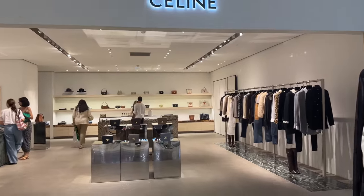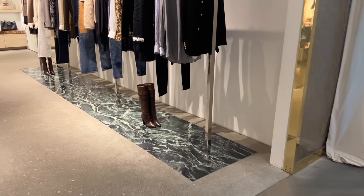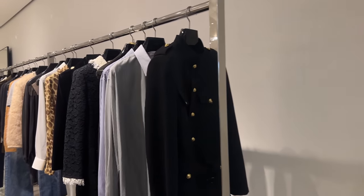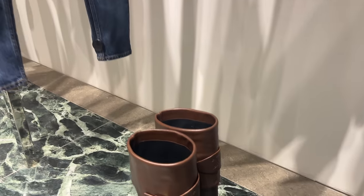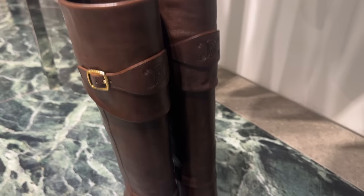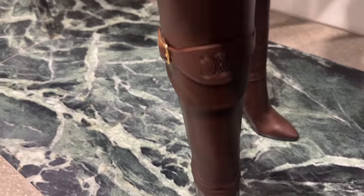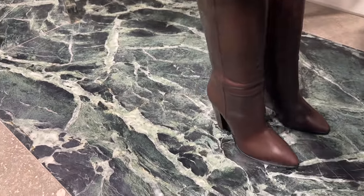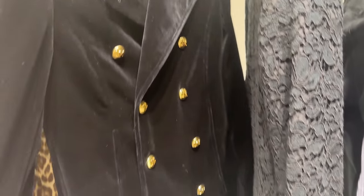Here's a nice overview of Celine. Oh, those boots are amazing. I want to show you this military style jacket as well, but the boots, look at that, with the Triumph logo on there. These are amazing. And the suede jacket is beautiful.